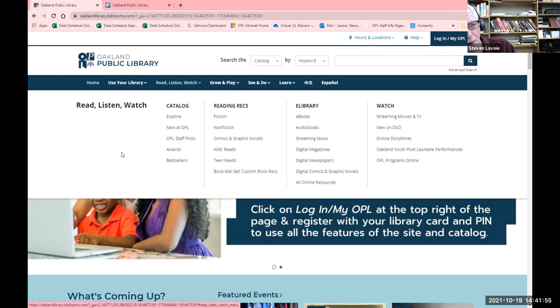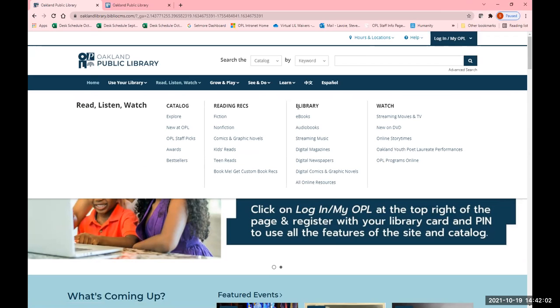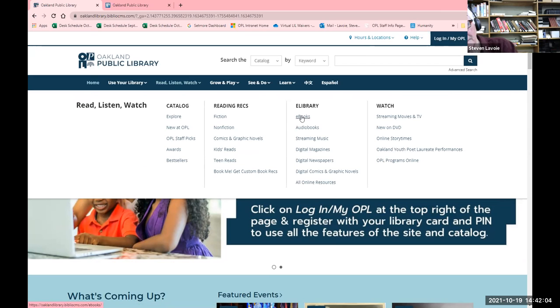If you go to read, listen, watch, I was going to tell you more about what we have available electronically. They're calling it the e-library. Underneath it says ebooks, audiobooks, streaming music. Streaming music means you can go to your computer, go through our catalog and get music to listen to directly with your library card. We also have digital magazines where you can look at the whole magazine, full text, the whole thing.